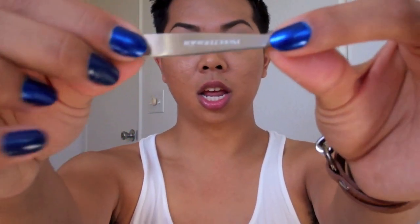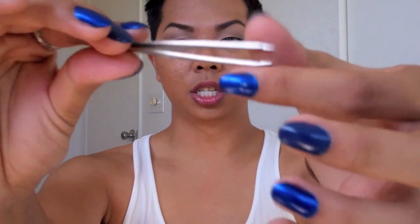In terms of brows, my absolute favorite tweezer to use is the Tweezerman stainless steel slant tweezers, and this has pretty much been like my absolute favorite tweezers ever since I got them. They were a little bit expensive, but they are absolutely like the best tweezers that I've ever used, so definitely worth the money. So I absolutely love these for when I do my brows.